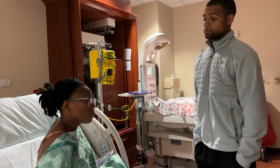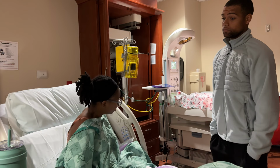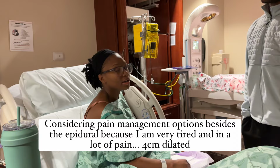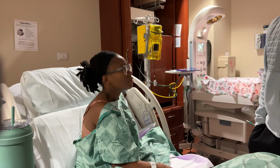I'm just scared of that pain because I'm only a 4. It's something to think about. But I don't want to stall. Does the epidural make you stall out? And then they're going to give me Pitocin, which I won't be able to feel. No, I'm just saying that there's another option, not just the epidural.